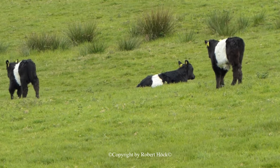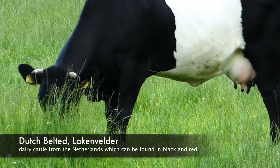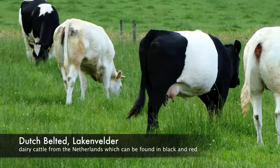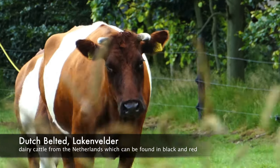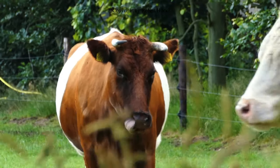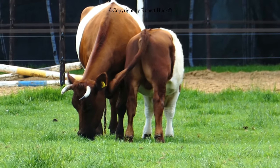If you see a belted cow with horns, it will most likely be a Dutch belted cattle, also called Lakenvelder. Dutch belted cattle are said to be the ancestors of the Belted Galloways. They exist in two different color varieties, there are black ones and red ones. The red ones are now absolutely rare and close to extinction.